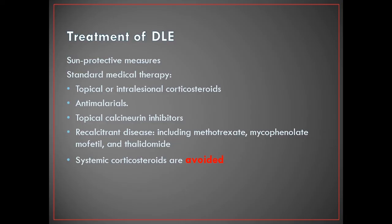Oral antimalarial can protect this patient against sun ultraviolet rays systemically, like a systemic sunscreen. The second action is as an immunomodulator or immunosuppressant. Of course, discoid LE is an autoimmune disease where the immune system forms autoantibodies against the body's own cells. So the patient needs systemic antimalarials.